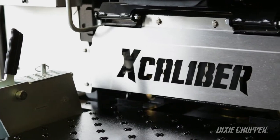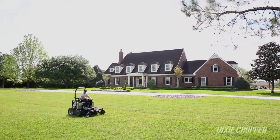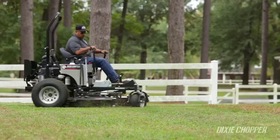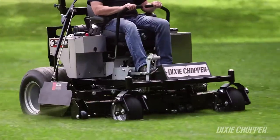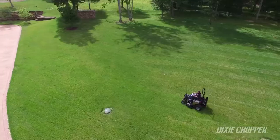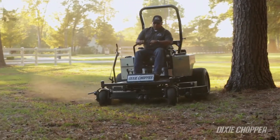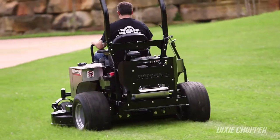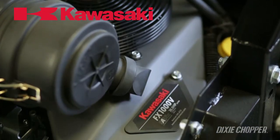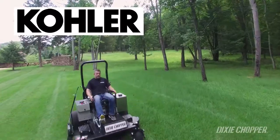The XCaliber by Dixie Chopper is the choice for landscaping pros and large property homeowners alike. They've come to depend on the XCaliber for its legendary performance and quality. The XCaliber has it all. Dixie Chopper's flagship series features several engine options, including Kawasaki FX, Vanguard, and the fuel-efficient Kohler EFI.